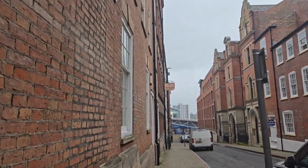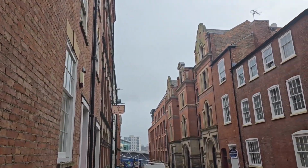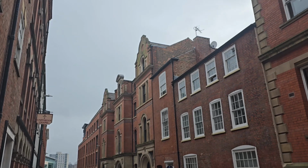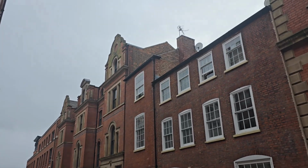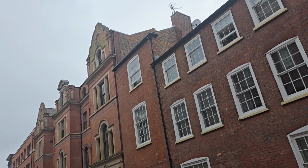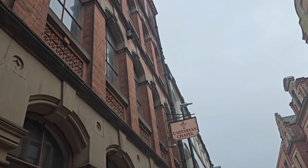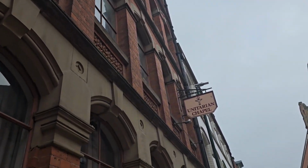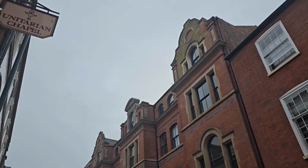I'm just going to show you where the old chapel was, or is, the Unitarian Chapel. And this building to the right hand side as well, which is very pretty, if you can see that there. In fact, the whole area is really pretty. But yeah, here we have a chapel. In fact, this building's old as well. I'm going to try and look at it from that side. But I do like that building there on the right.